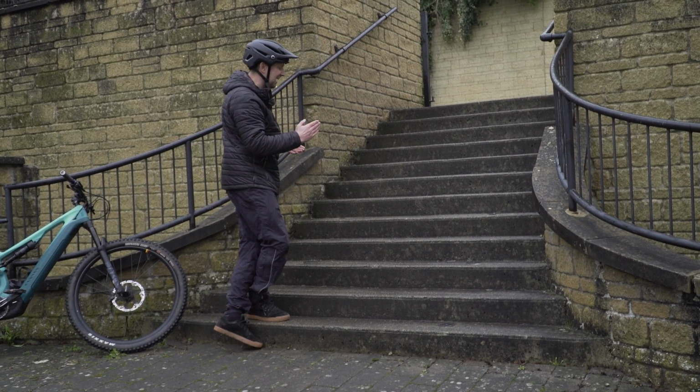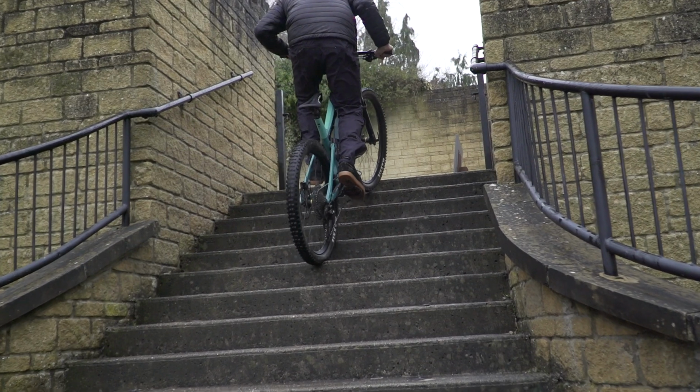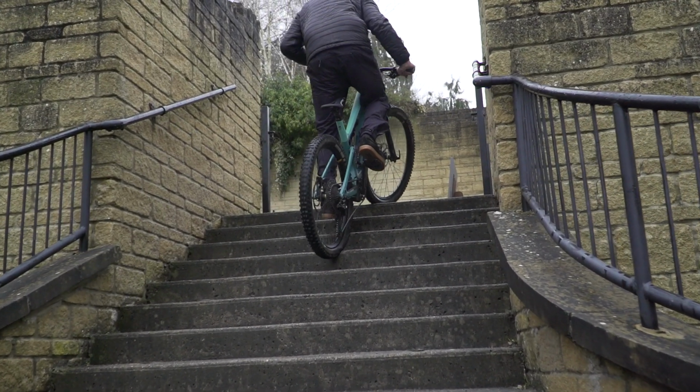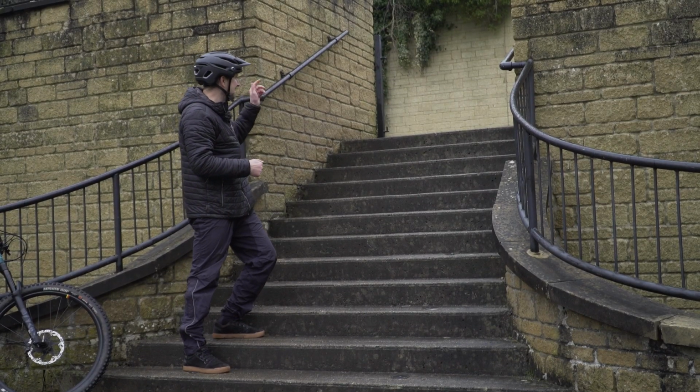Once you're in the stair set, it's all about maintaining that body position to help you get good grip and stop the front wheel lifting up. You want to focus on that top step and just keep the cadence high. That's the main thing about this. If you pedal to the top, you're going to get there super easy.